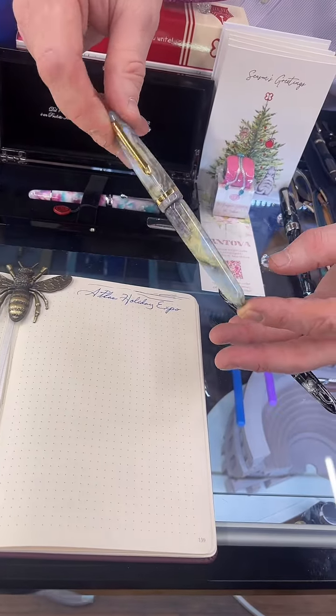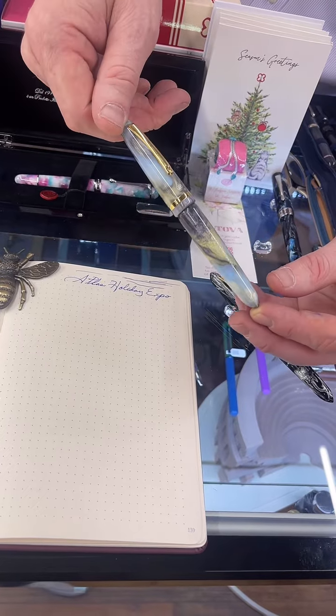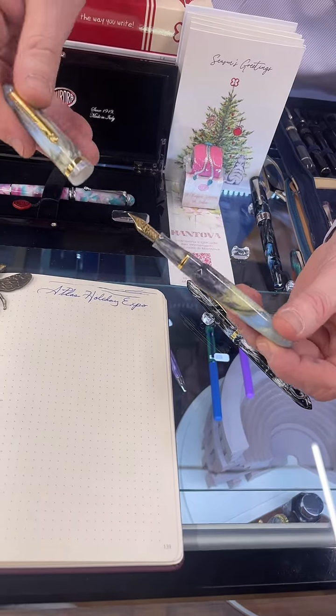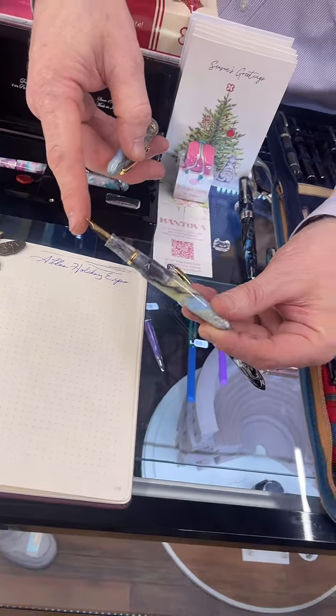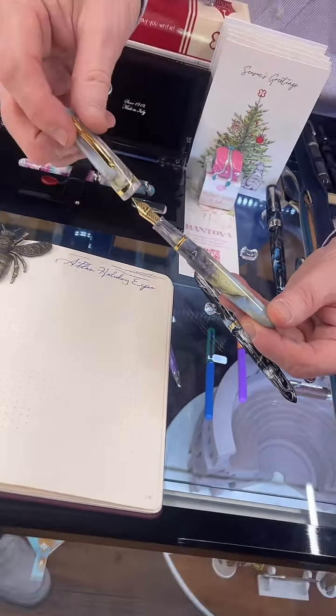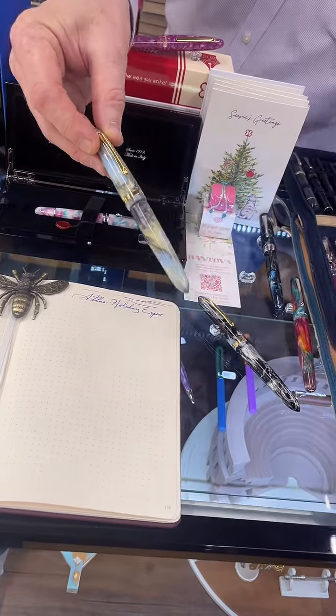All of these are 18 to 20 pieces of each color variation. All nib sizes are available. Beautiful number 6 nib. Of course, they're all cartridge converter. Yeah, these are hot. Only get these here. Beautiful highlight.